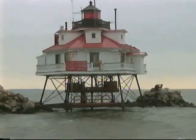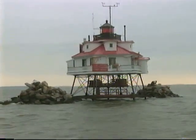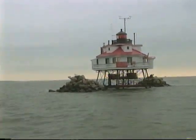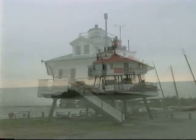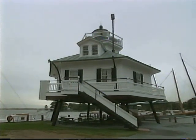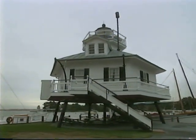While Thomas Point is not accessible to most people, there are a number of places around the bay to see examples of the Screw Pile Lighthouse. The Hooper Strait Lighthouse is part of the Chesapeake Bay Maritime Museum at St. Michael's, Maryland.